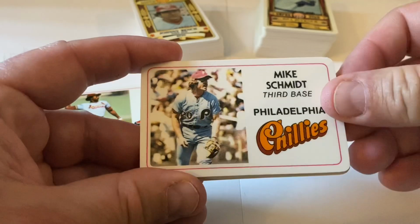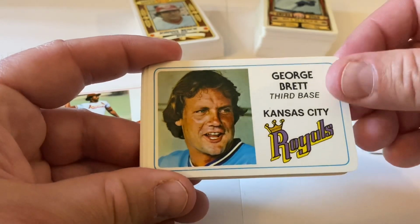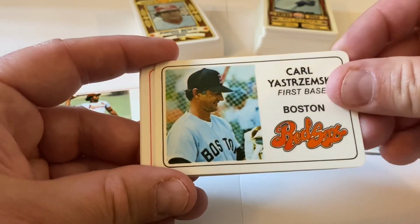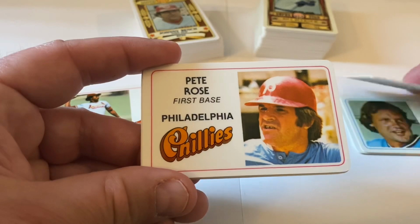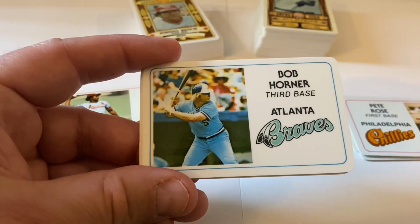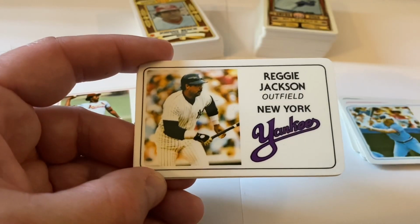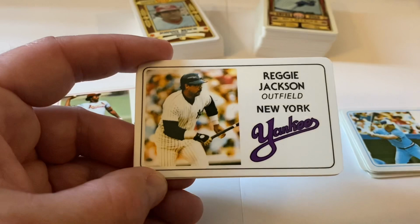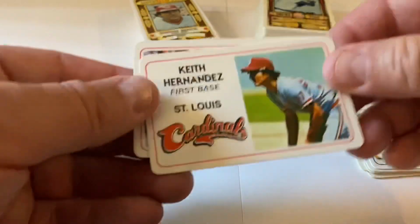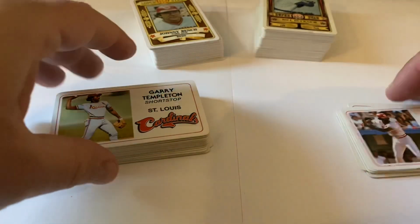Okay, here we go. Mike Schmidt, Philadelphia Phillies. There's George Brett there. Carl Yastrzemski. There's Pete Rose. You got a bunch of Hall of Famers right off the bat. You got Bob Horner. Reggie, Mr. October, Reggie Jackson. Keith Hernandez. Oops, one more. George Foster. Outfielder for the Cincinnati Reds at that time.